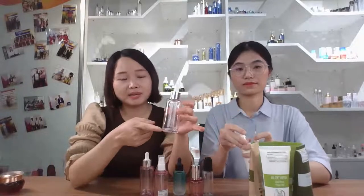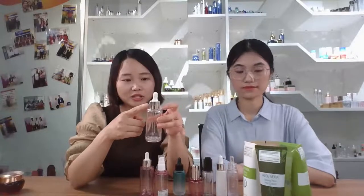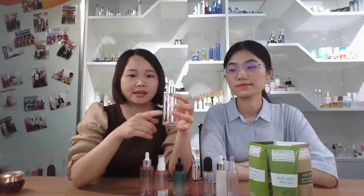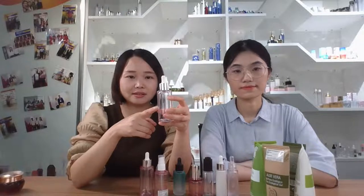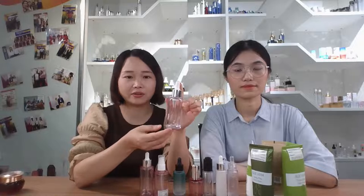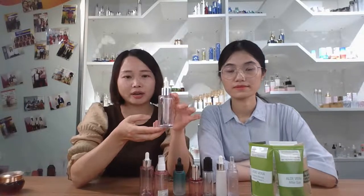This one also is 16 millimeters. It is transparent color, okay? And the dropper color is silver color. And you can see the bottle is blank. We can customize your logo printing on the surface of the bottle. And the circle of the bottle can be printed, okay? You just need to give us your design artwork, okay?